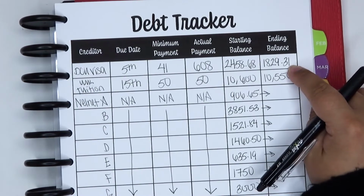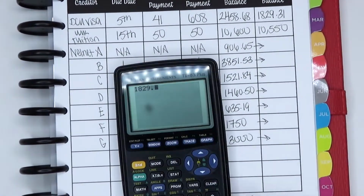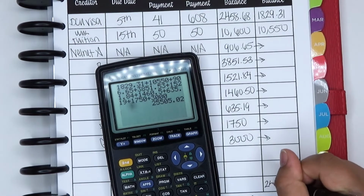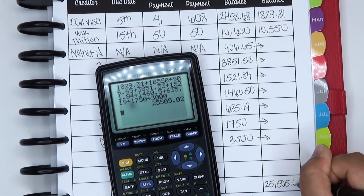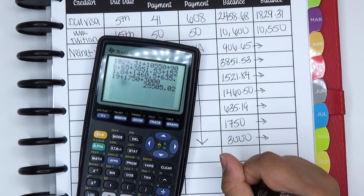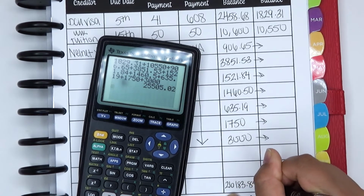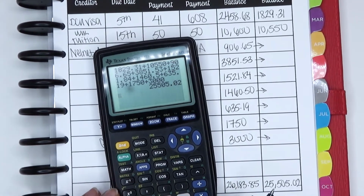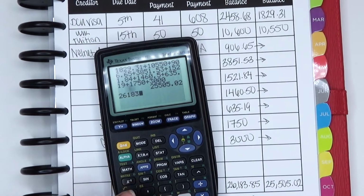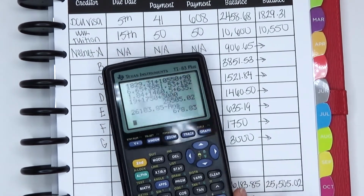It's so exciting. So let's go ahead and total up this ending balance and compare it to my starting balance. So it looks like we're going to be ending at $25,505.02. And when you add these up, which is what I ended with in December, $26,183.85. Oh, no, let's do it the other way. 26,183.85 minus the second answer: $678.83. That's how much my debt has gone down this month.